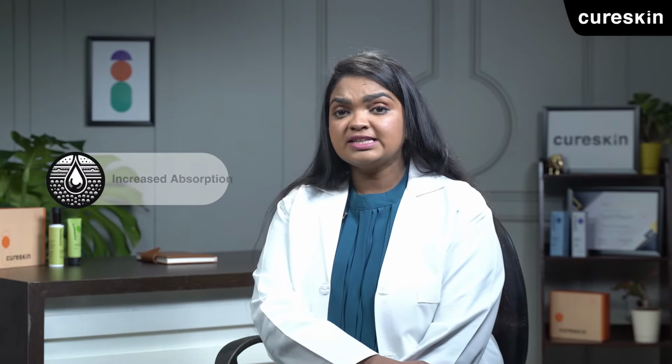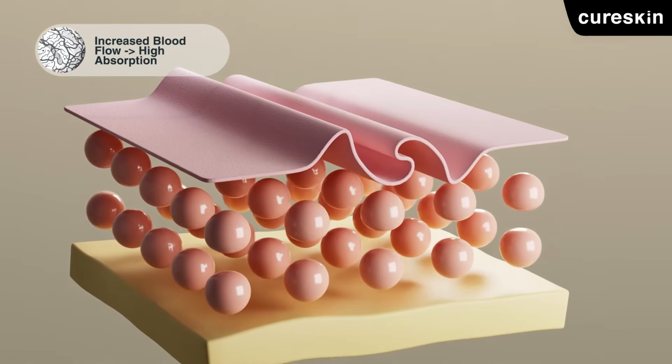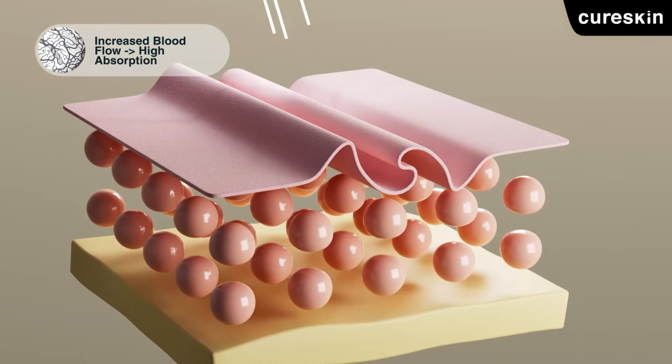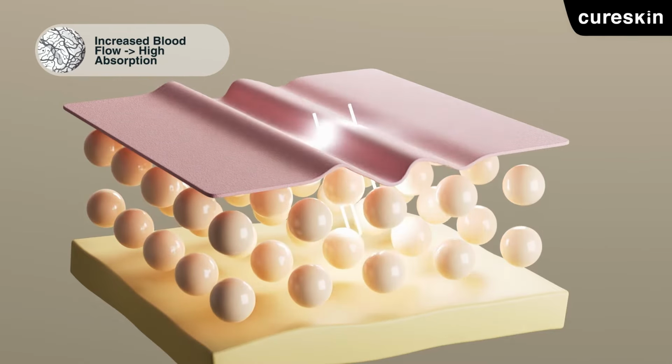Number two, your skin's absorption power increases at night. At night, the blood flow to your skin increases. Therefore, your skin's ability to absorb whatever you may apply to it is much higher at night. For a healthy and glowing skin, a good nighttime routine is very important. So let's talk about the essentials of it.